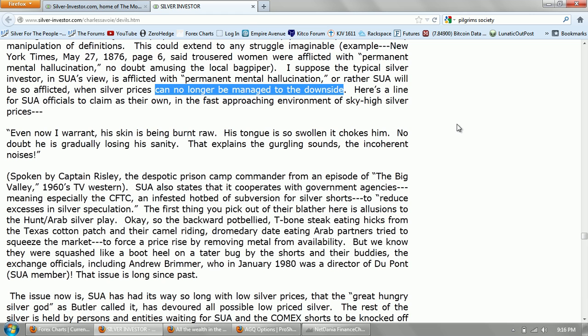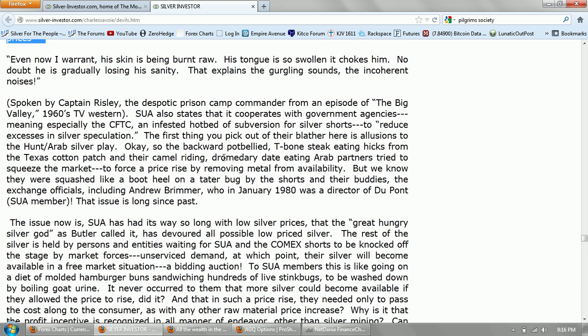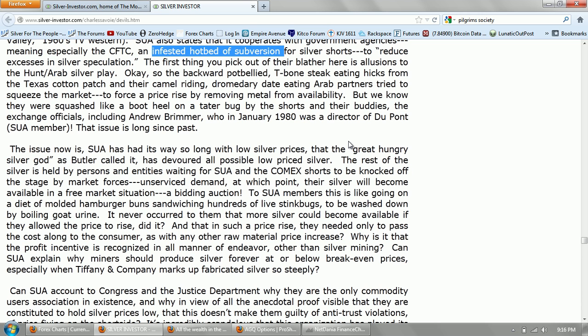Now, this is written in 2003. Here's a line for SUA officials to claim as their own in the fast approaching environment of sky-high silver prices. And he goes into a historical quote. We'll skip that. The Silver Users Association also states that it cooperates with government agencies, meaning especially the CFTC, an infested hotbed of subversion for silver shorts. Now again, this was almost 10 years ago, and he called the CFTC for what they are. An infested hotbed of subversion for silver shorts to reduce excesses in silver speculation.